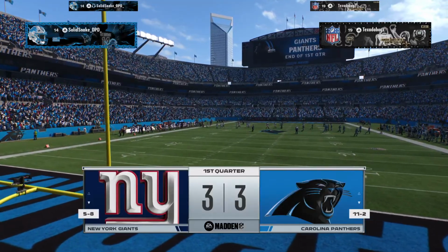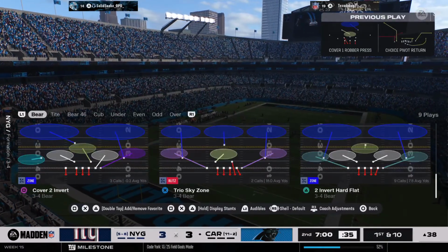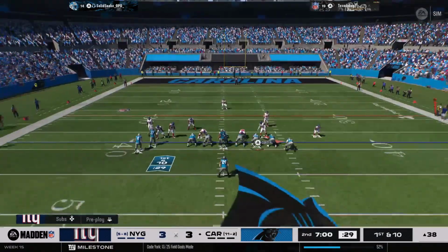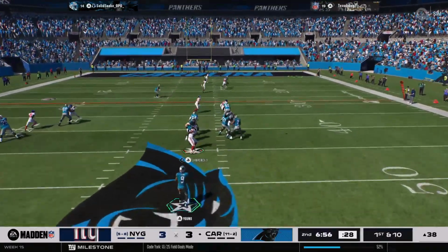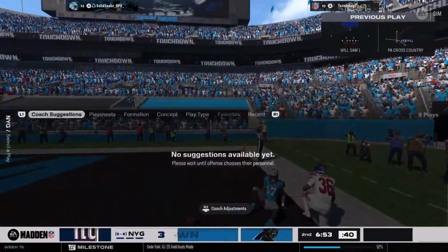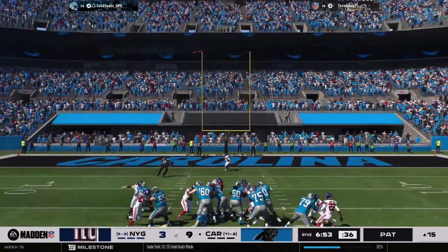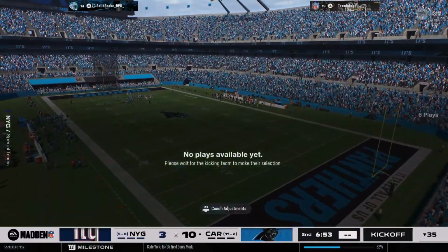Second quarter now from Charlotte, and it's the Panthers with the football as they've got it with a 1st and 10. It's Young off play action. He's going to wind up and air it out. And he's got it. Touchdown, Panthers. Xavier Legette with touchdown number 7 on the year. And the Panthers have taken the lead. Extra point by Seibert up and good. And the lead is now 10-3.